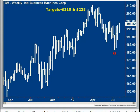As I said, that's the last chart for today. If you buy options on any of these stocks, please be sure to buy plenty of time.